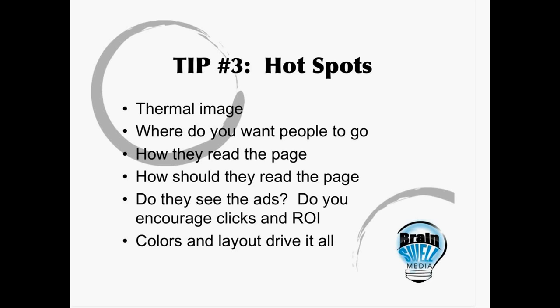How do they read the page from left to right and top to bottom? How should they read the page, based upon where you want them to go? You can control it with color choices, and you can control it with your placement. This is important to creating a sellable website because you need to guide them through and get them to engage with your features, with your software, with your programs, and with your advertisers.